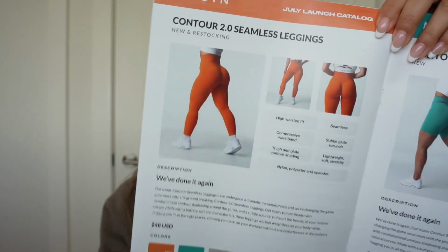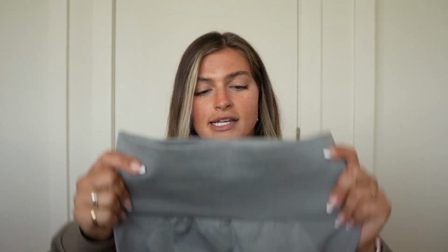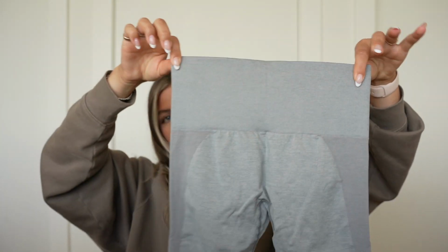All right, let's start with the Contour 2.0 leggings that are launching. They launched last launch. It was the first time they'd ever launched. This is them. There I am. I didn't order any this launch just because it's summer, it's short season. I don't really wear leggings in the summer, but I really do like them. I find them super flattering. I'm not gonna go over them in too much detail because I did in my previous video if you're really curious, but just a little overview.